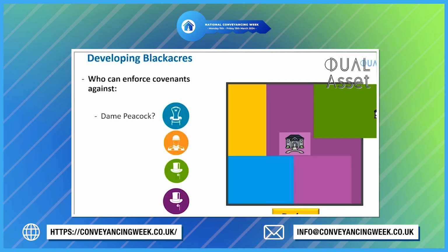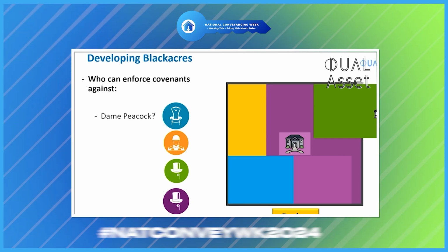So, having digested and remembered all the details pertaining to the breaking up of Blackacres, let's run through some future scenarios. Dame Peacock has built one house that she lives in with her clowder of cats. She wants to construct another building to use as a cat sanctuary and kitty day spa. Can anyone stop her? As a reminder, the covenants that were imposed were 1. No more than 4 private dwelling houses, 2. No businesses, and 3. Nothing to cause a nuisance to the remainder of Blackacres.